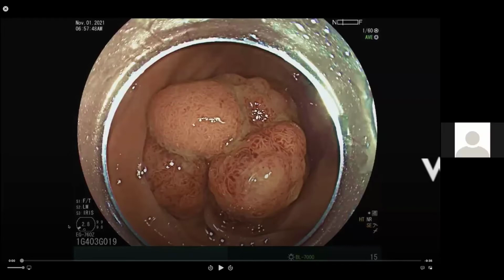Perfect. So I have one case that I performed very recently. When was it? So it's November 1st. I have used this traction motion device for probably 6 or 7 times, and I have been seeing its benefits and some downsides. So I'm going to show the case where I use the traction motion.